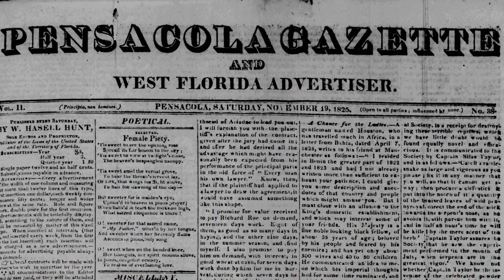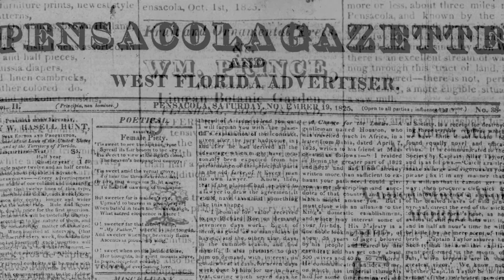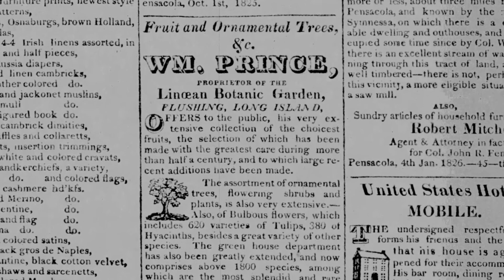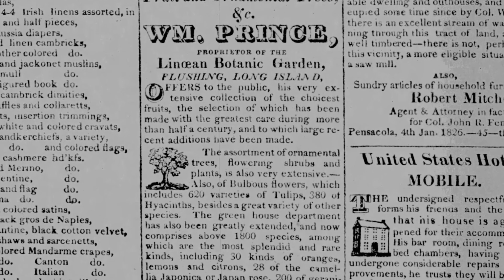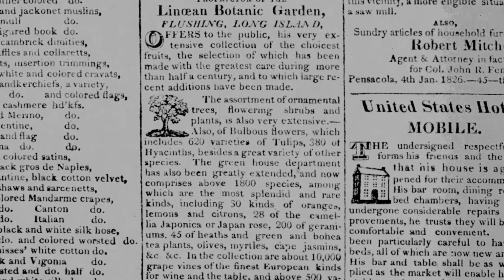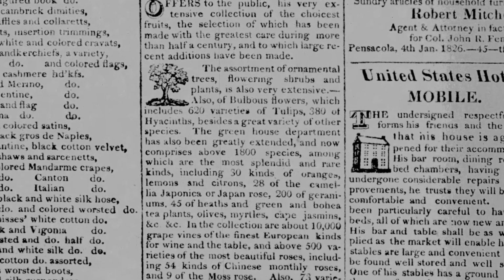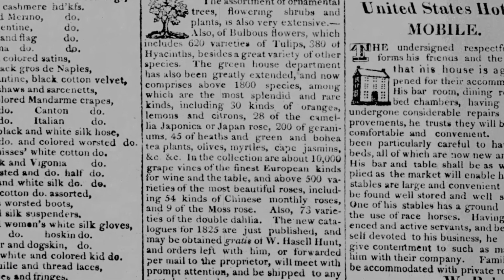in the Pensacola Gazette from 1825. It's an ad by William Prince for his nursery, but included within that are ads for 28 what he calls Camellia japonicas, or the Japan rose. And probably one of those was the Alba plena variety that I just mentioned. We don't really know if Pensacolians bought some of those camellias in 1825.